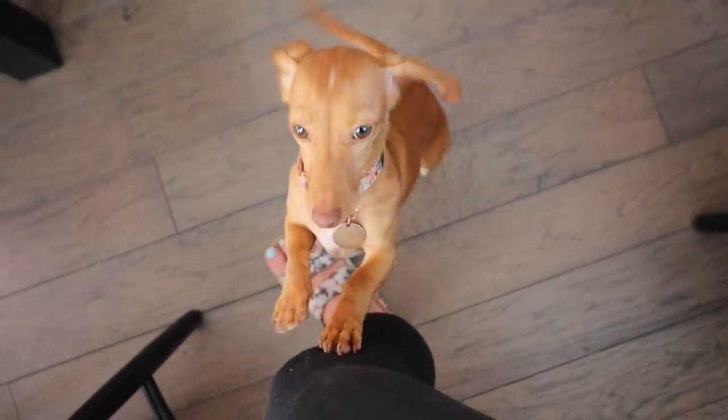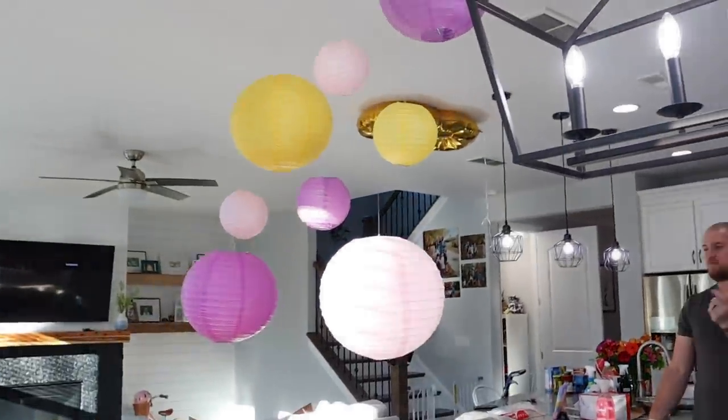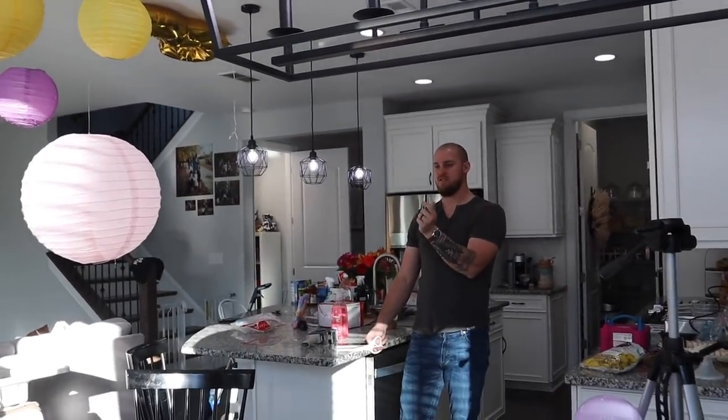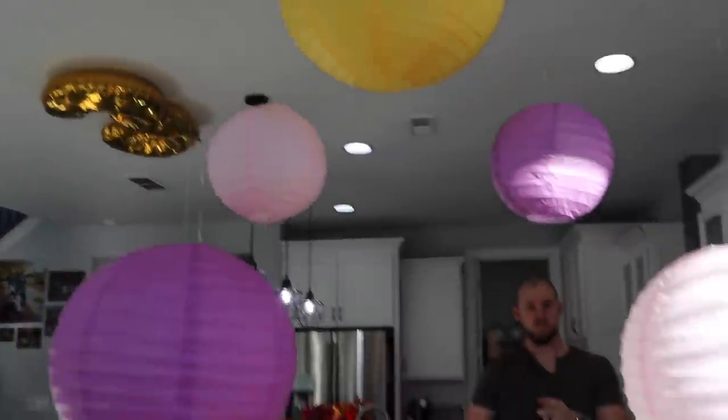I feel like it does need that other one right there. The one on the end? Yeah, because of the length of the table. I'm gonna move the table just a little bit more that way. Okay, maybe it needs one of these medium ones right there. Yeah, there's one right behind you.